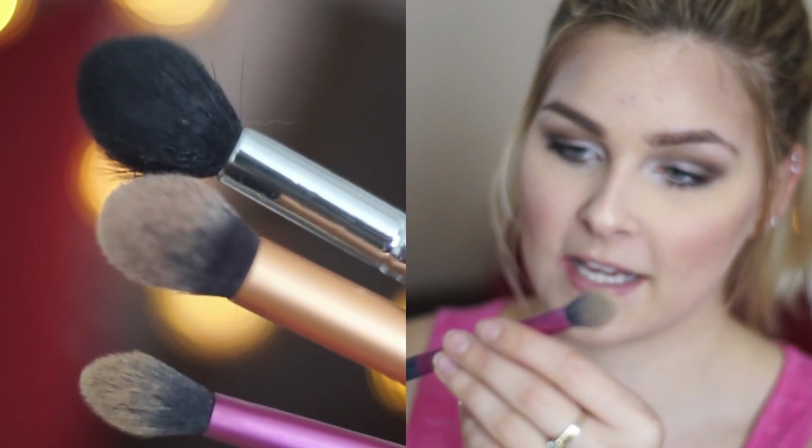And then this one I do flip and change with, but this is the contour brush from Real Techniques, and it's just to apply that contour. I really like it for applying to the cheekbones. It blends out really nicely. And again, these Real Techniques are super soft, they're super easy to clean, and they're just really good quality, so I really like using that.